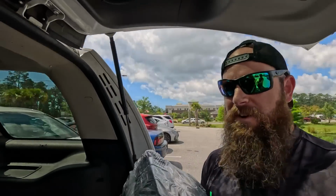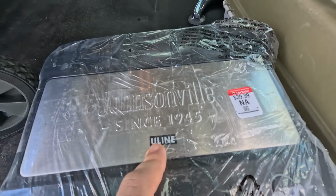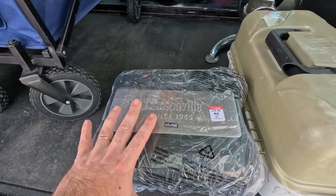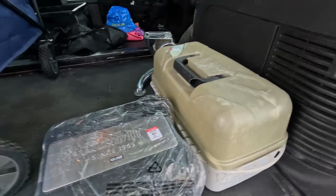40 bucks for this. I know they seem super, super high. The thing is that it's a very fast sell-through rate when it comes to these Johnsonville sausage sizzlers. Also, this one has Uline on it, so I'm gonna go on their website to see how much somebody spent on Uline to get this as a free gift. I think it's gonna be well over like $5,000. That's what I think. So this was like a $5,000 gift.